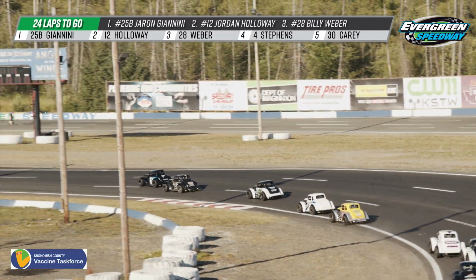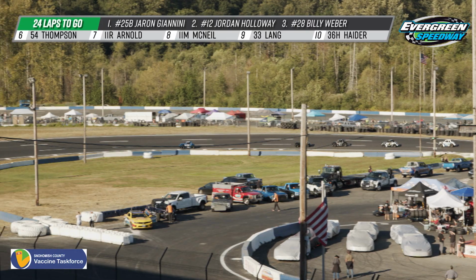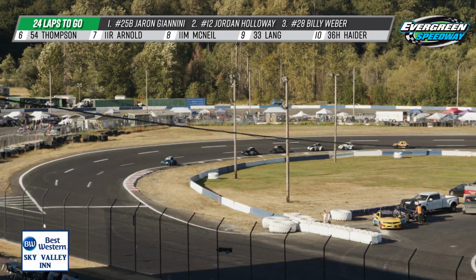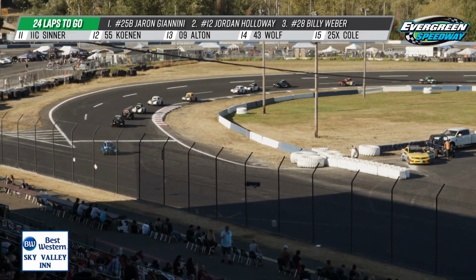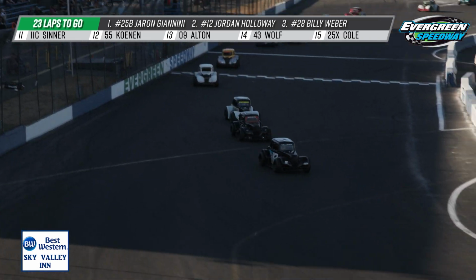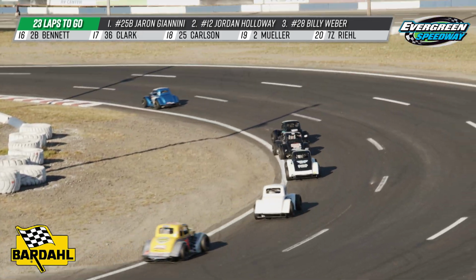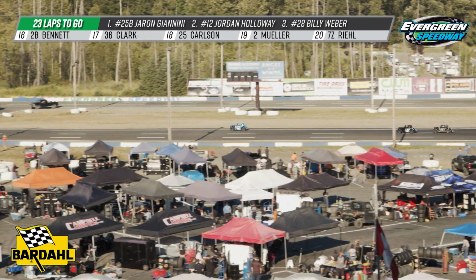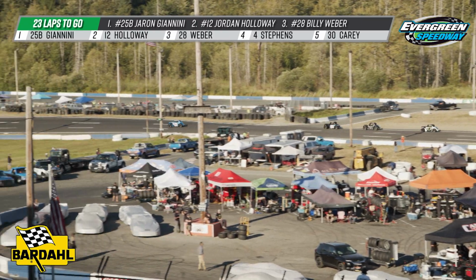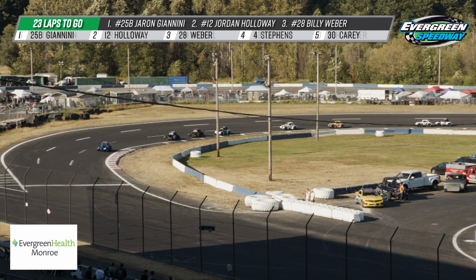As Nick Carey in the 30 car, he's rebounded nicely after getting spun out on one of those restarts, getting the full restart ahead of him, and now he's up to 5th spot. He lost a couple spots between Parker Stevens and Billy Weber freight training him on the inside, but he's rebounded very nicely after going for a spin cycle in turn number 2 earlier. Parker Stevens was so dominant for many years in Legend Racing, took a few years off, back now in that 4 car running the 4th spot. He's picked up wins earlier this year at the Galloway weekend and looks very strong.